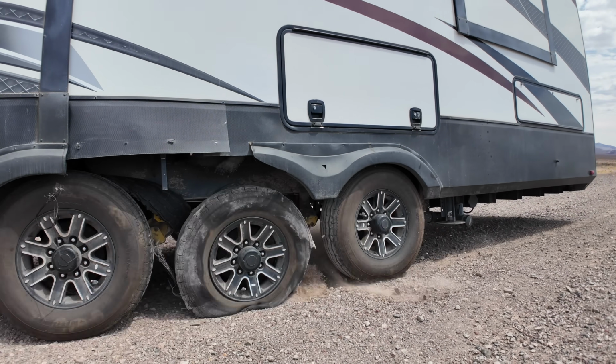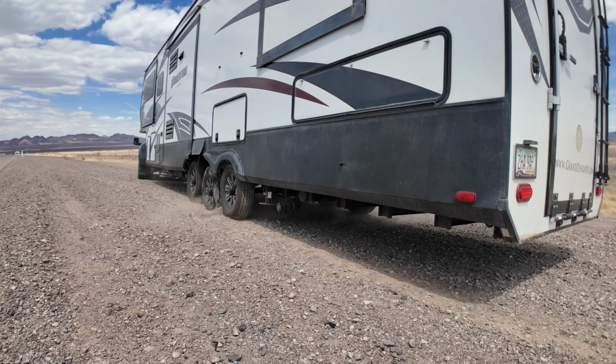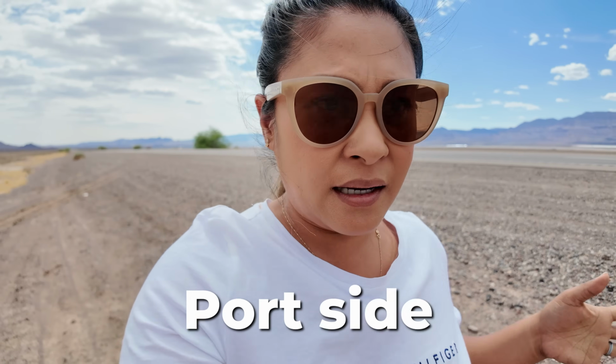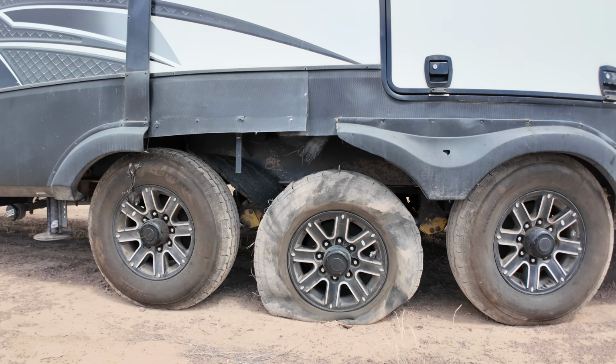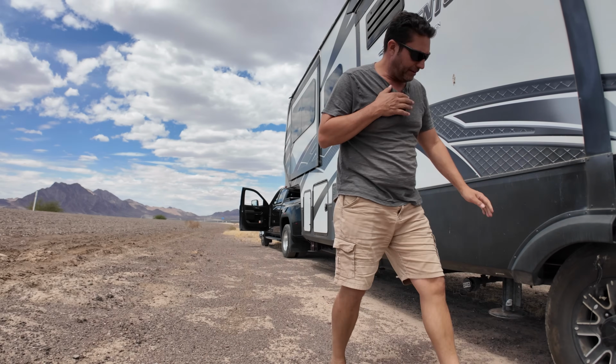It's a nice flat spot up here. Second time that we had a tire blown. I don't know what's the reason. It's so smooth here and there's no rocks that will make the tire blow. It's on this side, port side. I hope there's no major problem. I wonder how much damage underneath now.